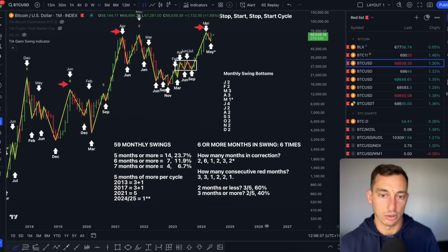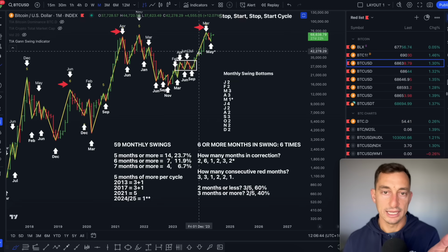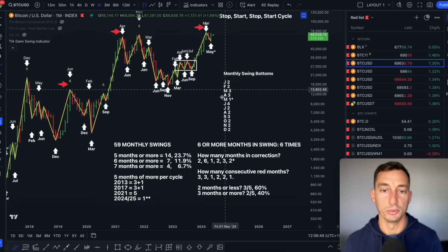The data's pretty close. It could be a 3, it could be a 2. All right, so there's not enough there to say that it must be one or the other. But either way, it's hit that 2 months now, so it's within the range of a possible low.